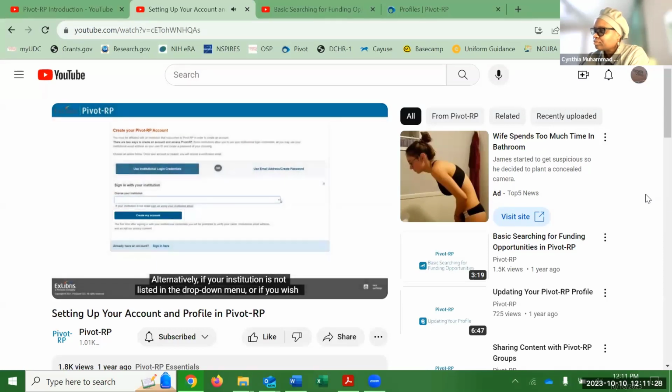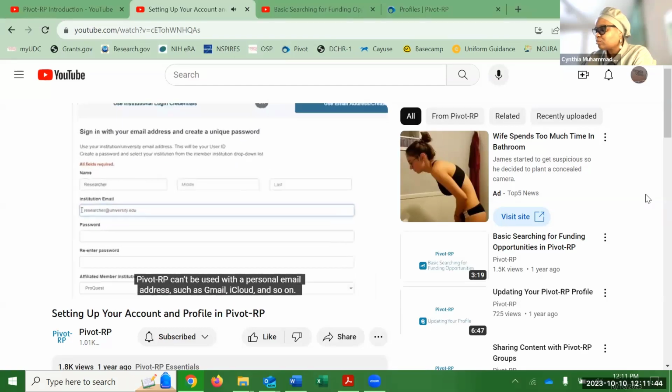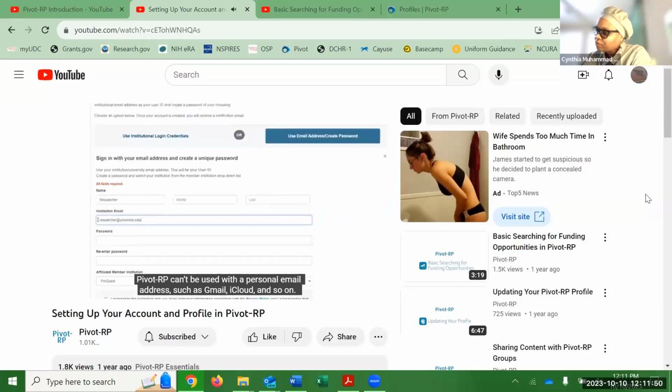Alternatively, if your institution is not listed in the drop-down menu, or if you wish to log in with your email and a password, select Use Email Address, Create Password. The email address you use must be through your institution's email domain. Pivot RP can't be used with a personal email address, such as Gmail, iCloud, and so on.